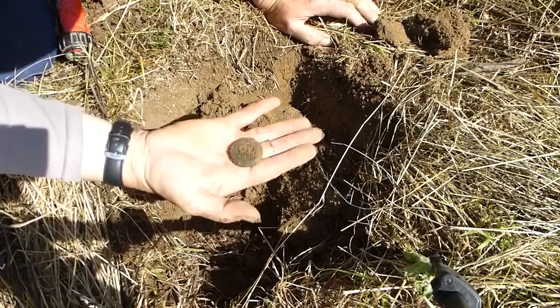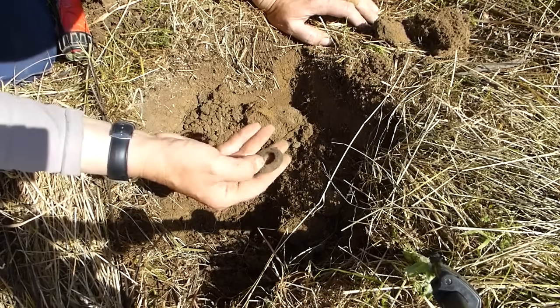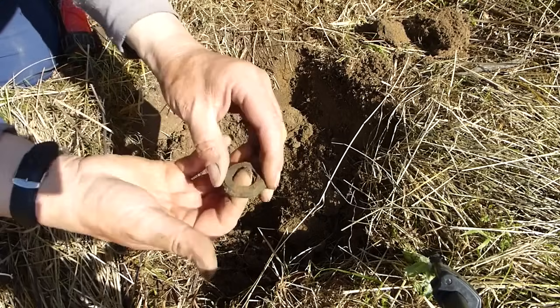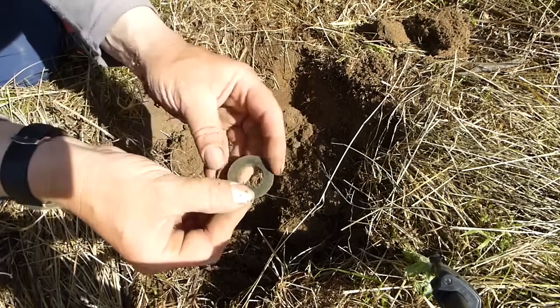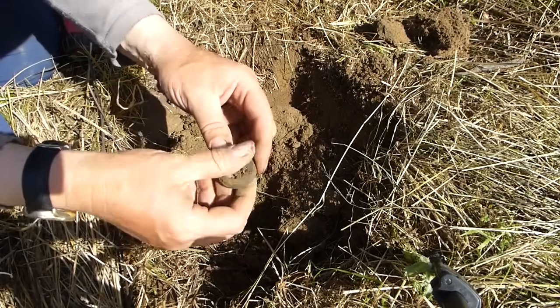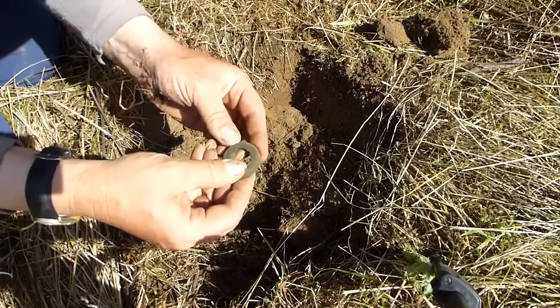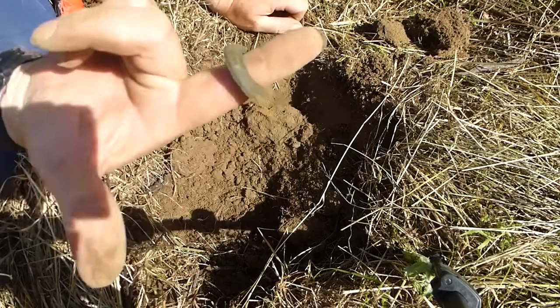What's that then? I reckon it's another one of them Bronze Age rings. Funny shape, got that flat bit. Yes, another Bronze Age ring. No, chuffing it all.